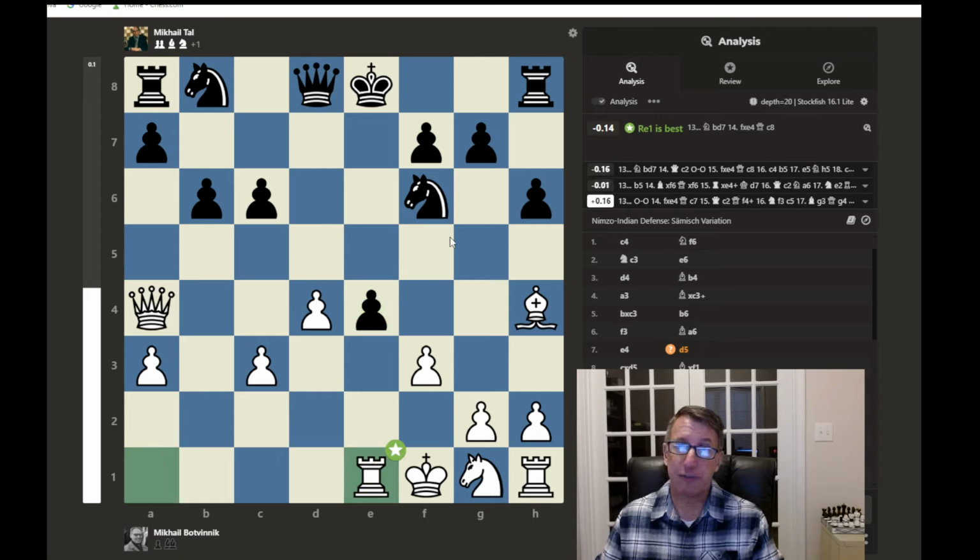Instead of a recapture, because this pawn could attack the bishop, the bishop would have to retreat, and then the knight could recapture. Although, there's this danger. If the knight would be in the center, this rook could pin the knight to the king here. So kind of a lot going on, a big fight for the center.